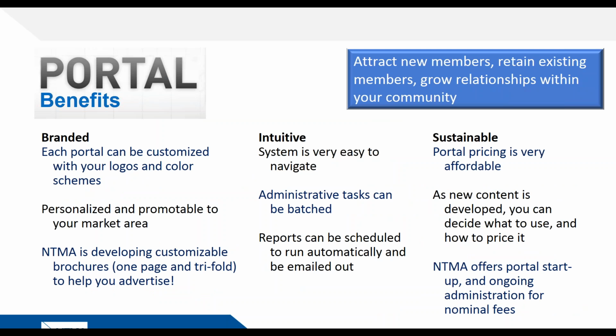So what about portals? Portals are a great way to energize your current members, and it's a good selling point for new members. You can brand the portal with your logo and a color scheme of your choice. You can personalize it, promote it to your market area. We're working on new modern brochures with Bluebird to help you advertise. And there's a portion of those brochures that are customizable for the pricing that you pick, your contact information, and your chapter logo.